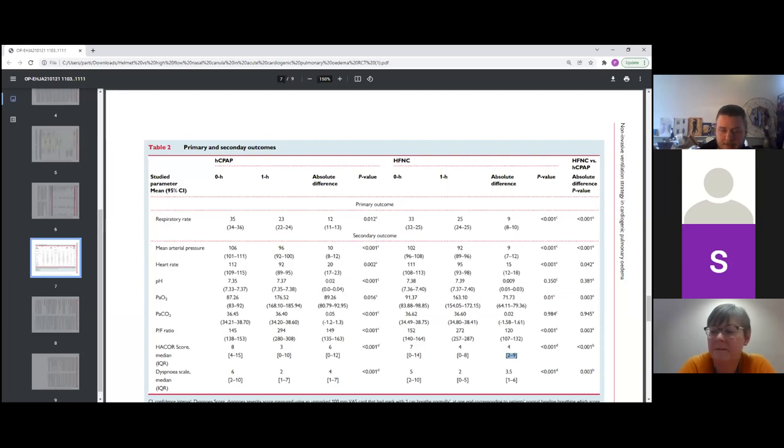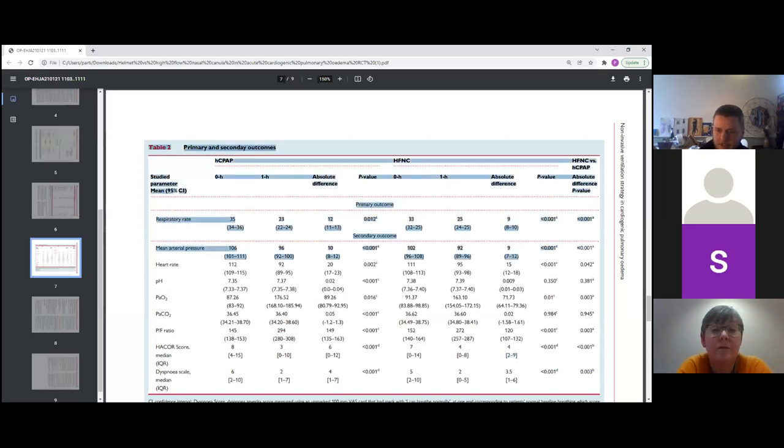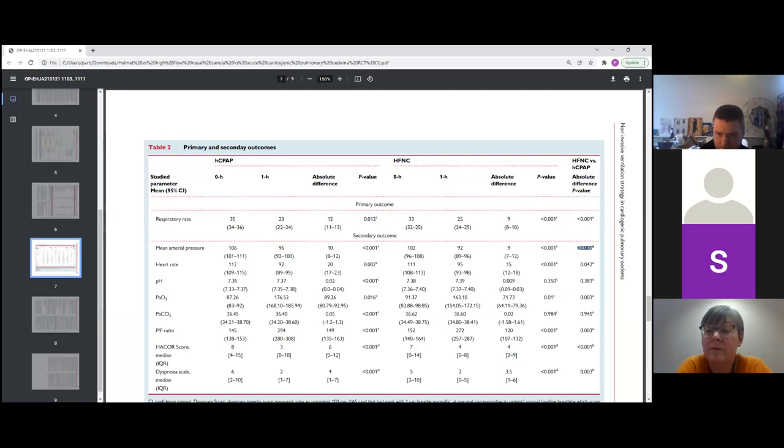If we look at the p-values, we have significant findings in most of these, as in reductions in respiratory rate, mean arterial pressure, oxygenation, PF ratio, HACOR score, and dyspnea scale as well. Look through some of these other bullet points. Always measured, how they expressed, we've covered that.